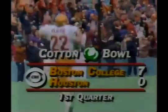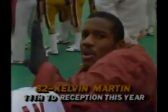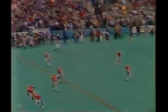We're still in the first quarter. Kelvin Martin, the man who just scored the touchdown. Snow is kicking it off for BC. Taken by Allen. This is across the 15.